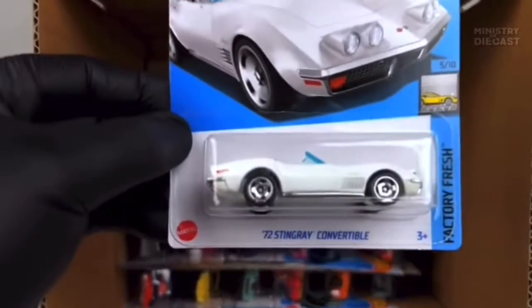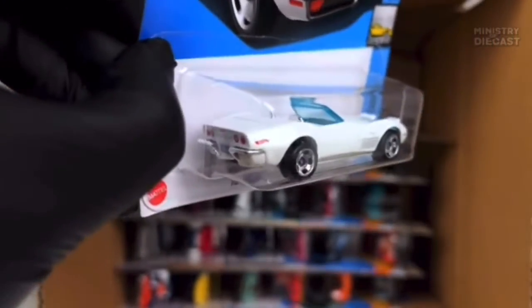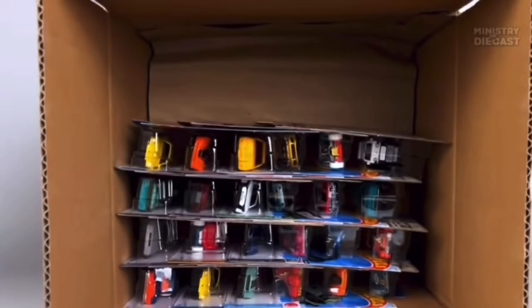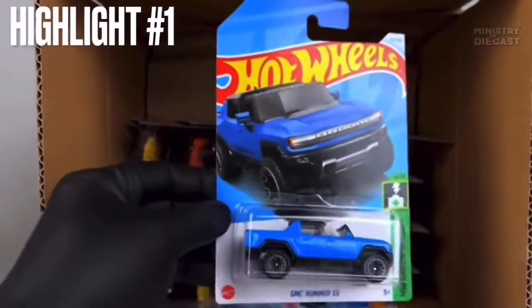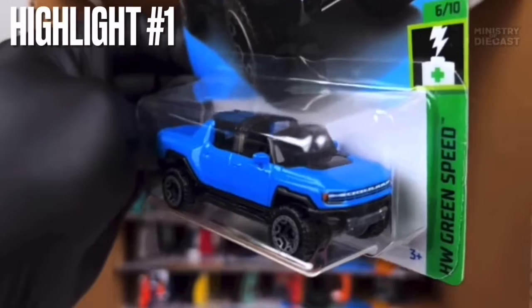This 72 Stingray convertible is also returning from the previous case, does receive side tampo and rear tampo, and it is also painted in glossy white with chrome 5-spoke wheels. I will mention that Batmobile is not for my taste, even though it is new for this case. That's why I haven't written it as a highlight.